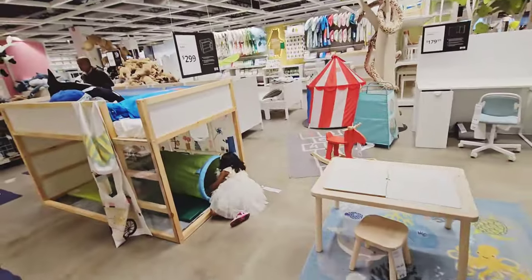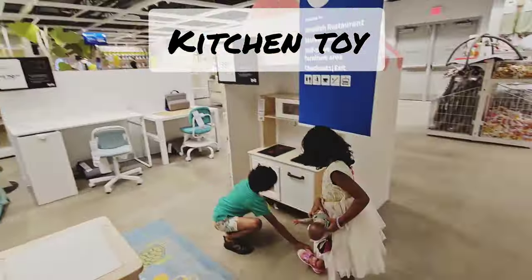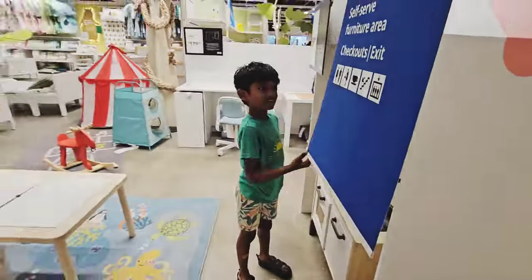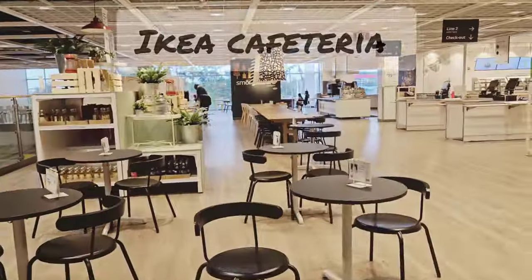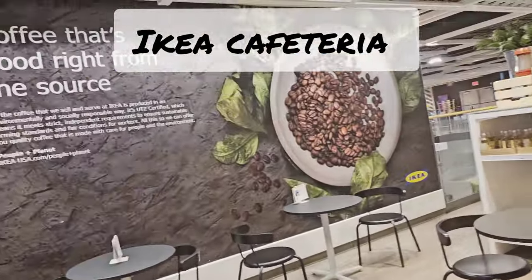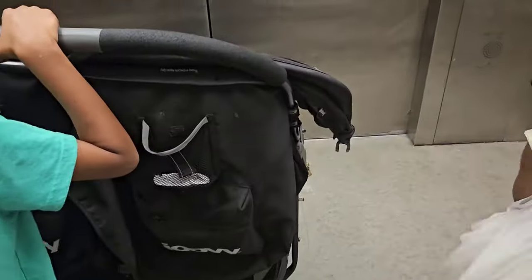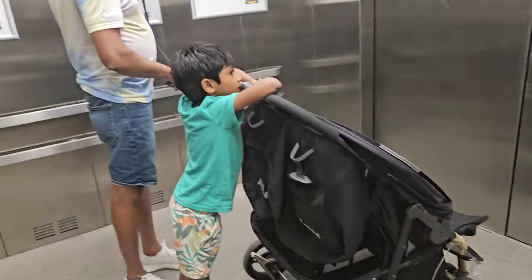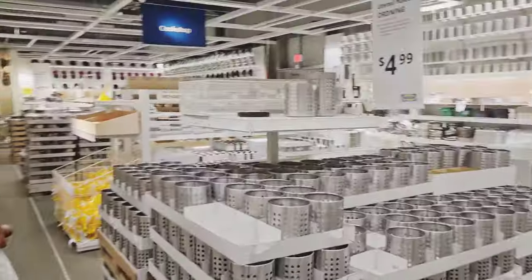Dad is checking the cool stuff Larry's doing. Me and Larry were playing with the kitchen. I was playing with the kitchen, Larry was playing with the horse. And we were going to the table and see something on the table. And we push the stroller to the elevator. Then we are waiting for the elevator. Now we made it there.